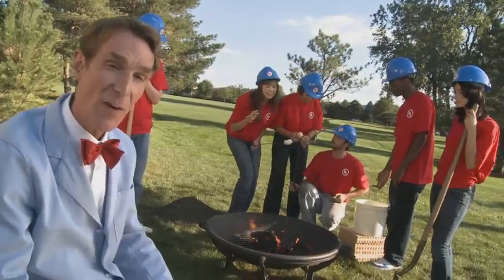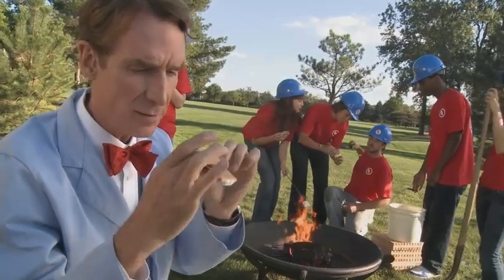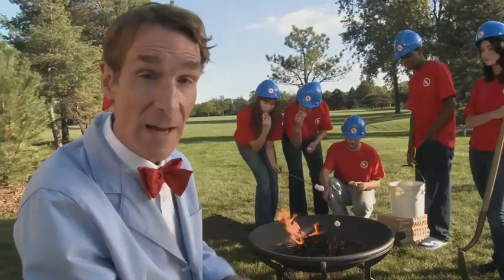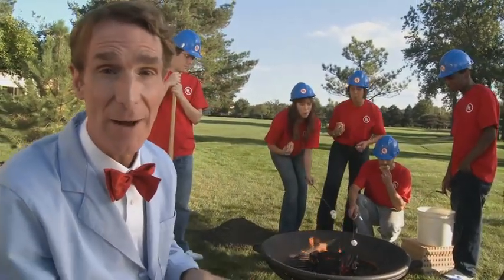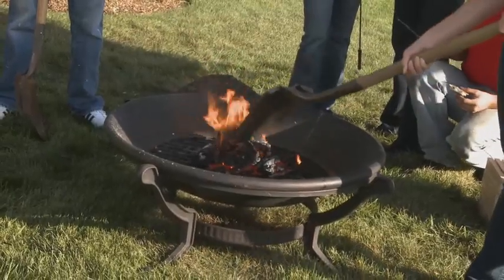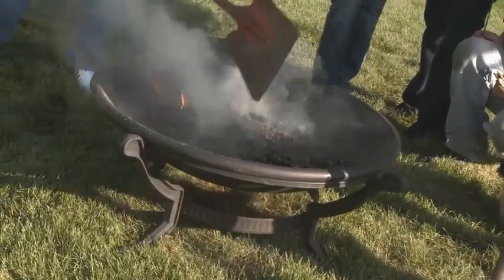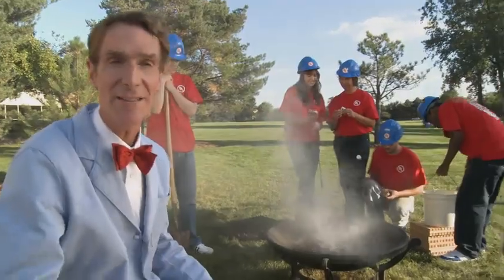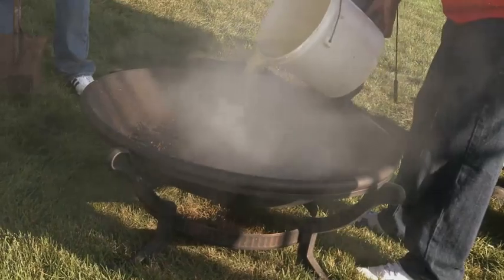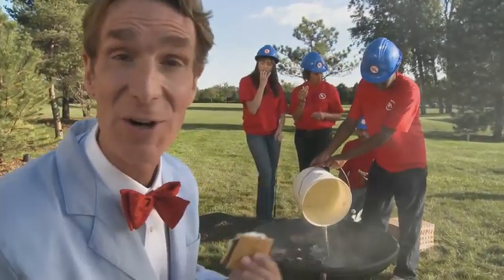Being safety smart with fire can be, well, delicious. Get some graham crackers, some chocolate, and a perfectly toasted marshmallow, and you've got s'mores. Now, you know when you're done with your fire, you've got to put it out. So you can take away the fuel by breaking it up. You can take away the oxygen by covering it. Or you can take away the heat with some nice cool water. See, that's the fire triangle. When you stop the chemical reaction, the fire goes out.